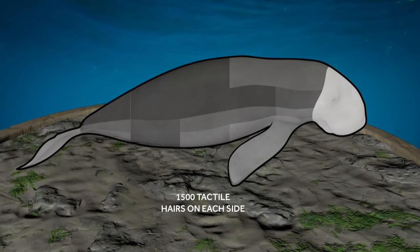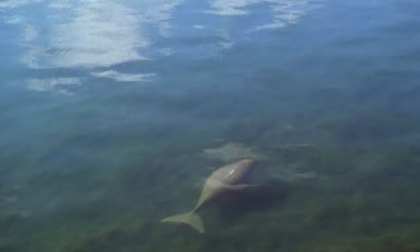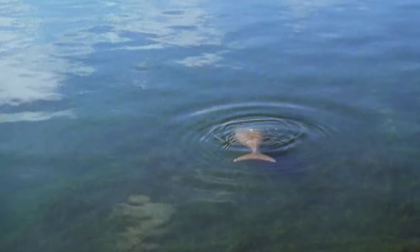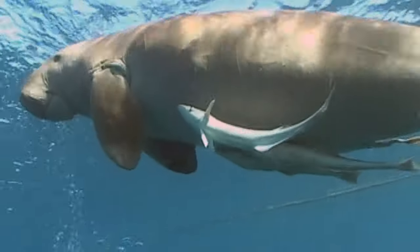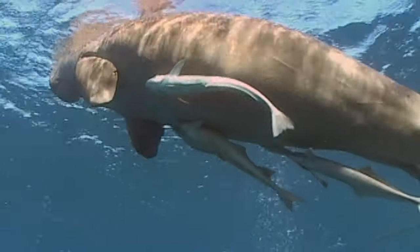But to gather intelligence about its entire surroundings, its left and right sides are each outfitted with 1,500 tactile hairs. These hairs range from 2 to 9 millimeters in length, and they transmit delicate sensory information to the brain. This tactile minefield conveys information about other animals near them, friend or foe. Including other members of their special forces fleet.